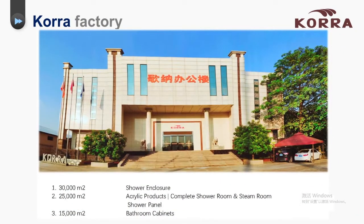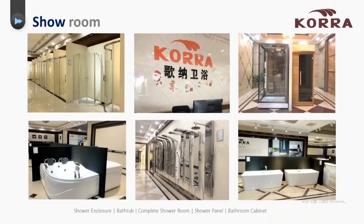In order to meet the demands of the worldwide market, we have three factories covering 70,000 square meters of floor space with massive production capacity. 30,000 square meters for shower enclosures. 25,000 square meters for acrylic products, complete shower rooms, steam rooms, and shower panels. 15,000 square meters for bathroom cabinets. We also have a big showroom in the shower enclosure factory. During this 10-day live stream, we will show you around.